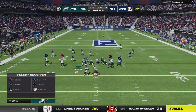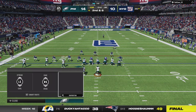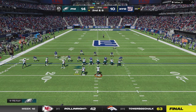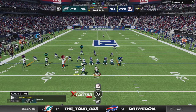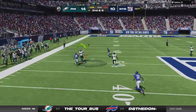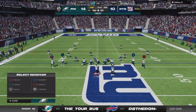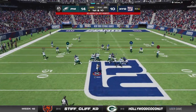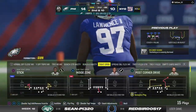Now Hurts changing up the play. Looking to throw again on second down. Hurts, looking left side, and it's complete. And they're going to have this across midfield and inside the 45. But first down, Hurts. A hit as he throws there, incomplete.